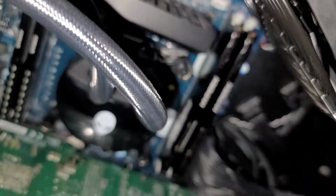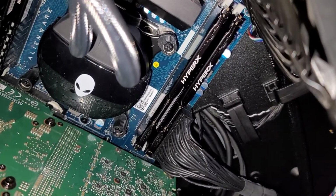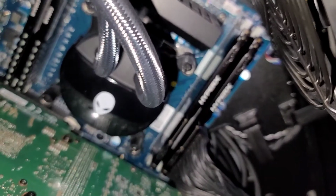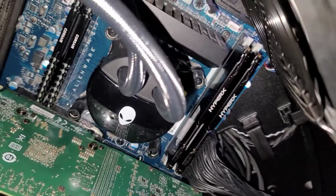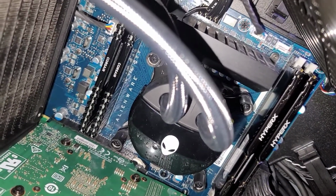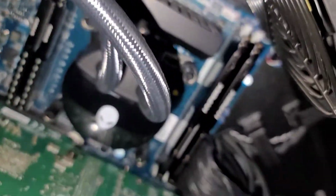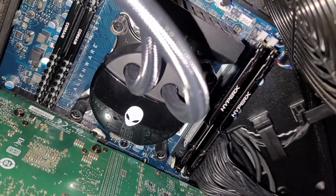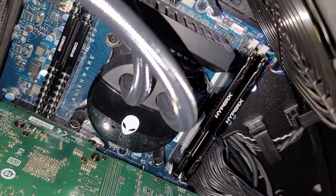Then we tried 3000 megahertz RAM. That didn't work. The computer was just beeping. And we tried some other types of RAM and it didn't like those either. So what we found, we bought some 2400 megahertz DDR4 RAM and we put that in. So anyways, I'm going to show you now the entire process, troubleshooting and everything.